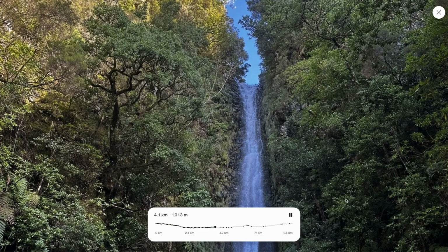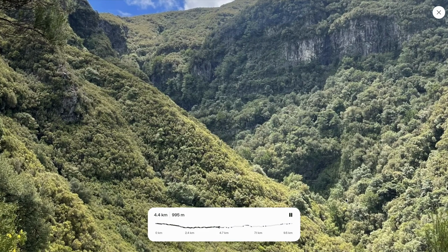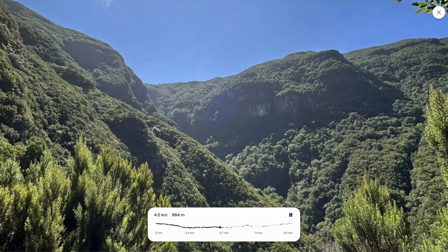It's filled with lots of waterfalls along the way, but I will say this is a little bit longer of a hike. There is a lot more elevation gain, but it's totally worth it. It's one of the most famous hikes on the island for a reason. Like the other hikes, you will have to pay a parking fee here, so just keep that in mind, but make sure to pack all the layers, especially a rain jacket.